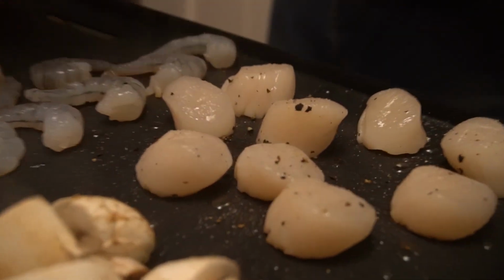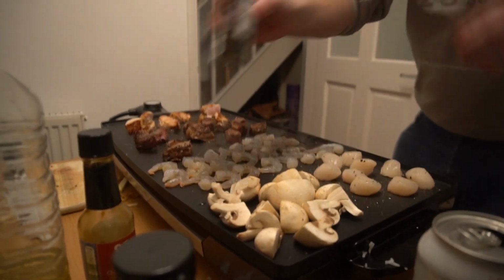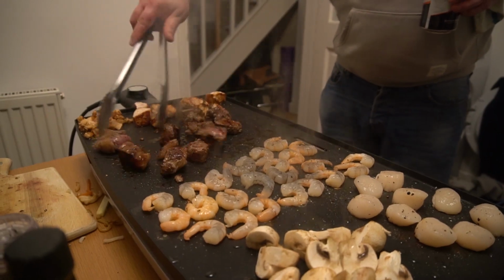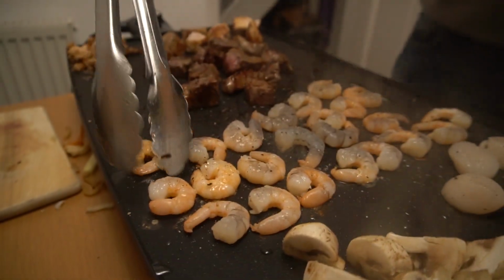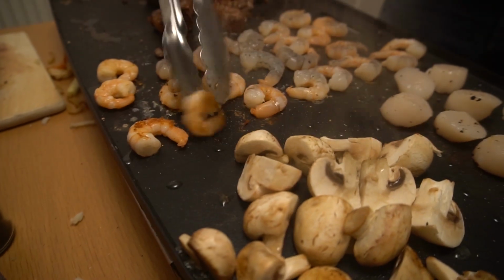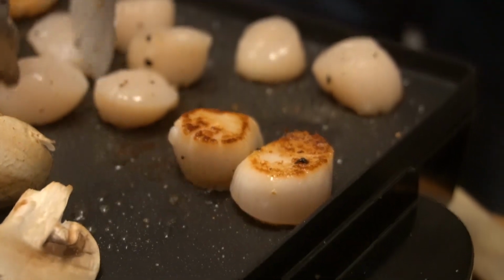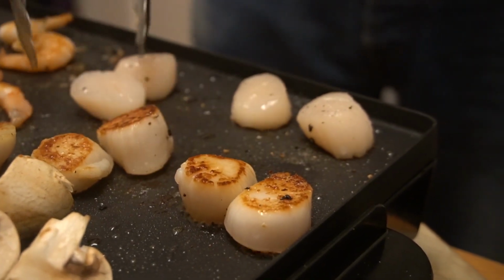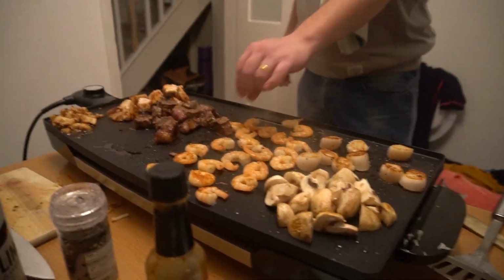Mushrooms. Scallops. Oh, that looks really nice. Seems a lot of food again for two people. They look good. They look like what they're supposed to do. That way. Look at them skills. I'm quite happy with that.